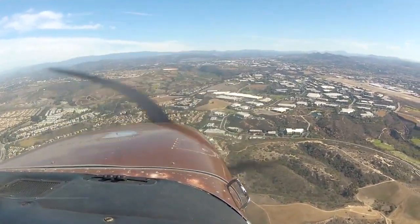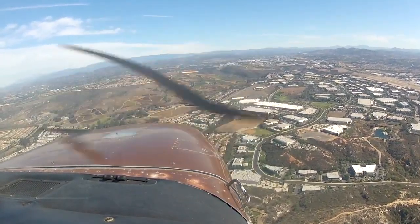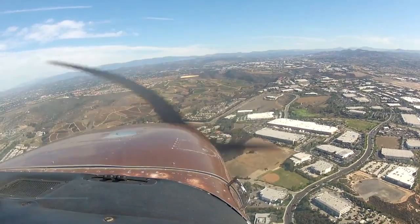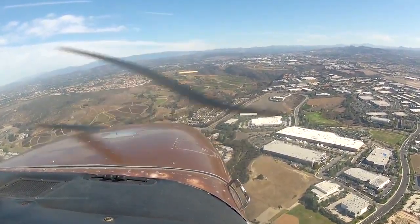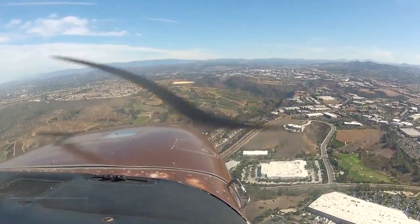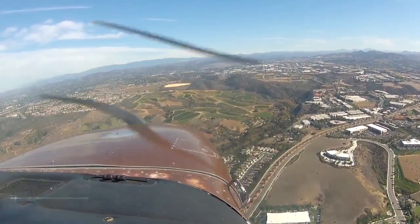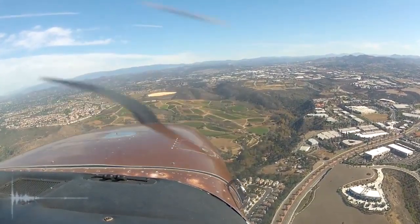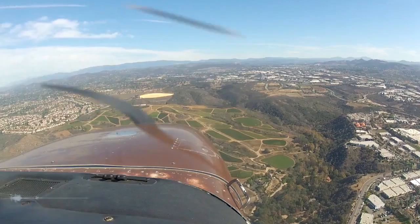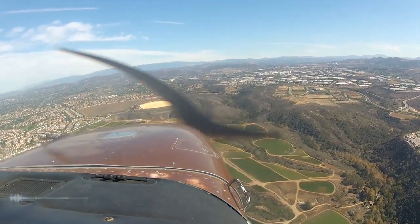Nice little pockets of houses everywhere. It looks like I'm taking a nice, long, slow approach. Because the last thing I want to do now is land in that golf course. No, is do a go-around for the very specific aeronautical reason of, at this point in the flight, I am hungry. If I go around, that's another 6 minutes before I get to eat.